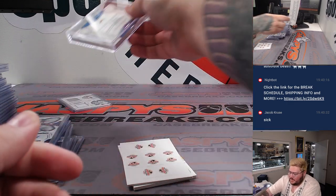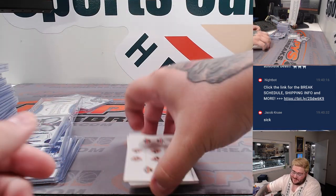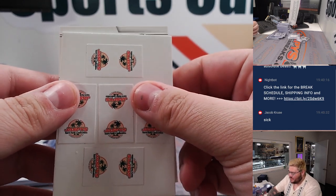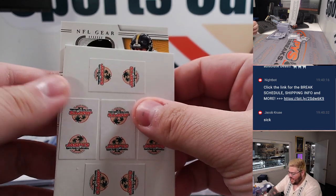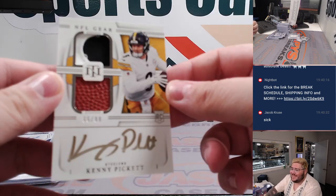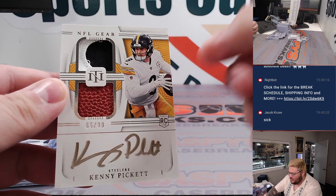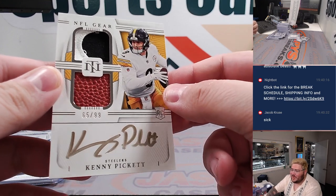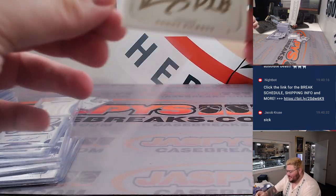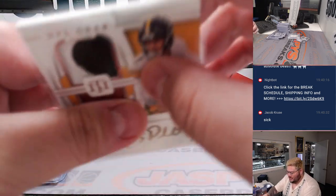Out of 99. And the last one. Oof. Saw the logo on the back, flipping the box, flipping the cards over. NFL gear, 65 out of 99. Kenny Pickett. True color patch on top, the pigskin on the bottom, gold ink auto for the Steelers. Sean Maddock. Woo! Congrats, man.